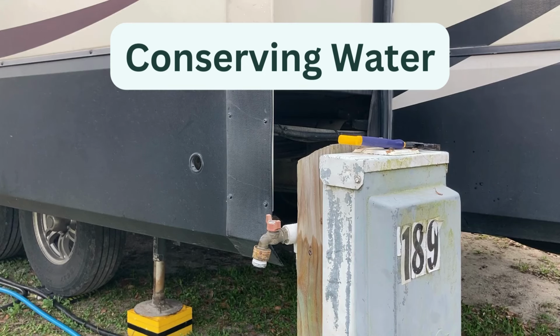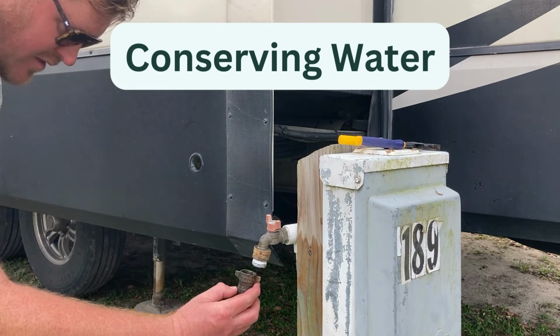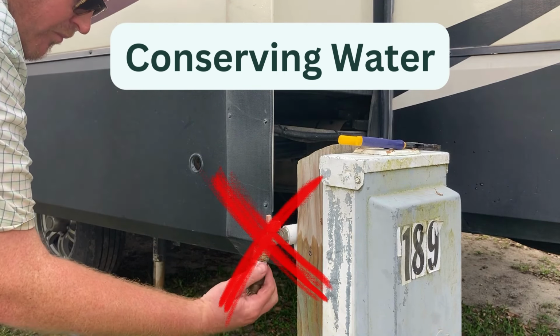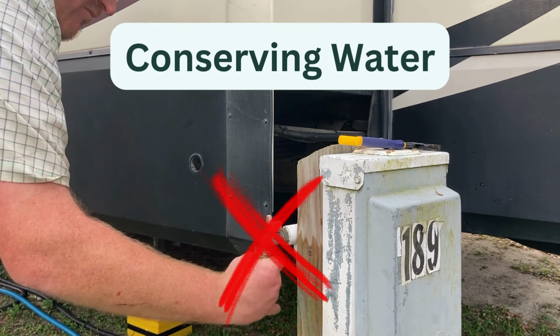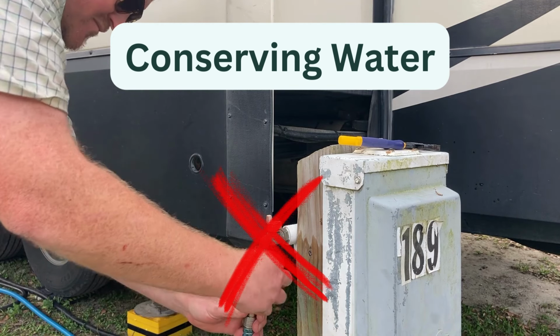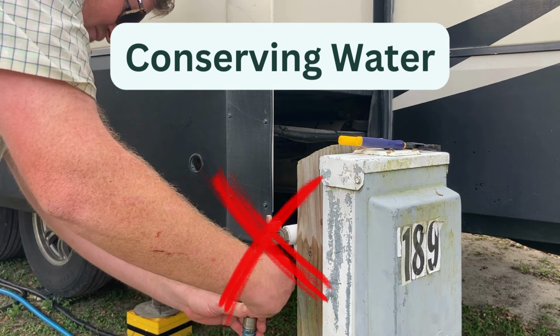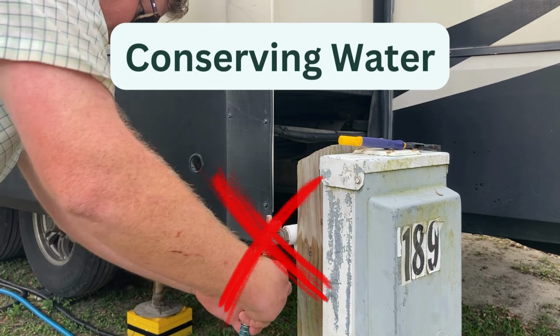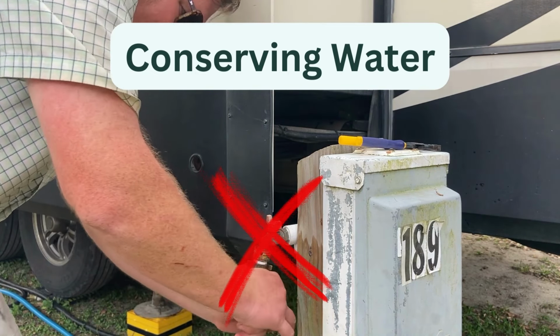Next, let's talk about how to conserve water while boondocking. When boondocking, campers do not have access to a water source to fill the fresh water tank or a dump station to empty the gray and black water tanks. Therefore, to extend a boondocking trip more than a couple of days, campers need to restrict their water usage. Here are several ways to use less water in your RV.